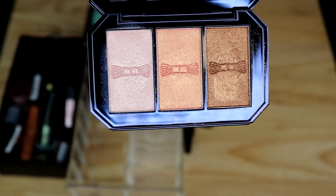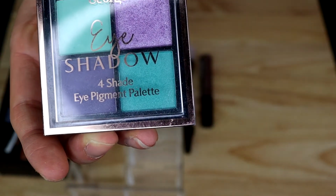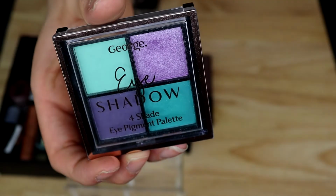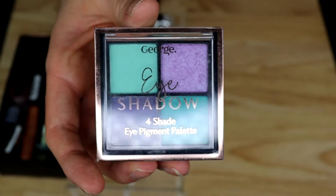Not really going to reach for this, so this can go. The George Eyeshadow 4-shade eye pigment. This is in the shade Mermaid. I've heard George's makeup is being discontinued and I'm not really going to reach for it, so this can go.